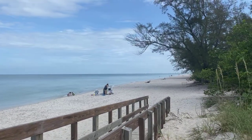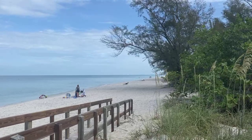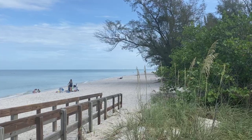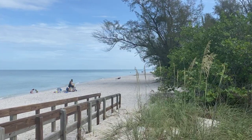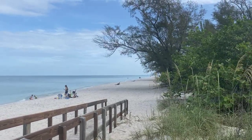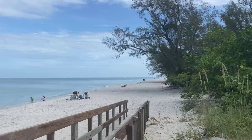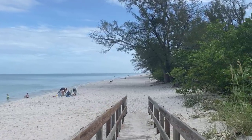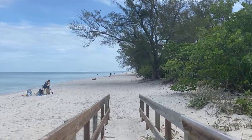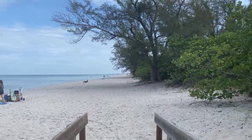I'm on the boardwalk at the north end of Area 2 parking lot, Area 2 beach. One of my many favorite views of the park. The sun looked like it was gonna come out, but some more clouds just rolled in. We're just going to make our way north up towards Wiggins Pass.